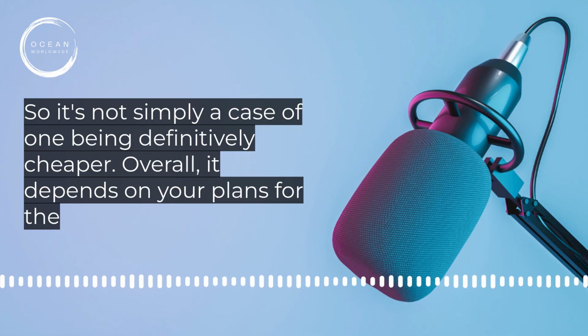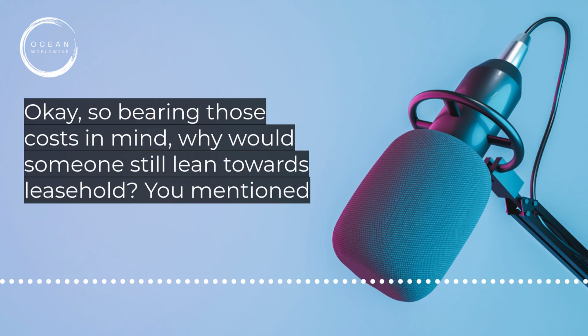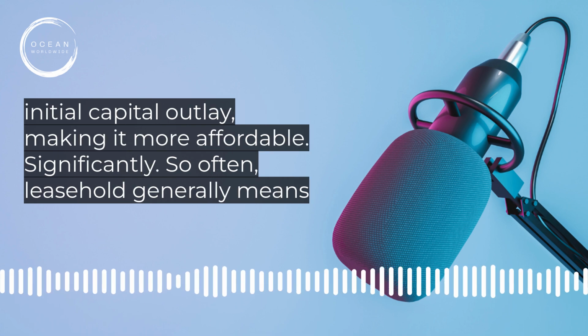It depends on your plans for the property, how long you'll hold it, whether you'll rent it out. Precisely. It's a calculation based on your individual circumstances and investment strategy. Okay, so bearing those costs in mind, why would someone still lean towards leasehold? You mentioned accessibility. Yeah, absolutely. For many people, it really is about getting your foot in the door, managing that big initial capital outlay. Making it more affordable. Significantly so, often.